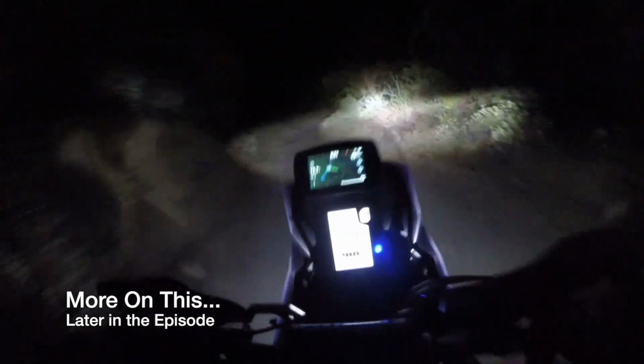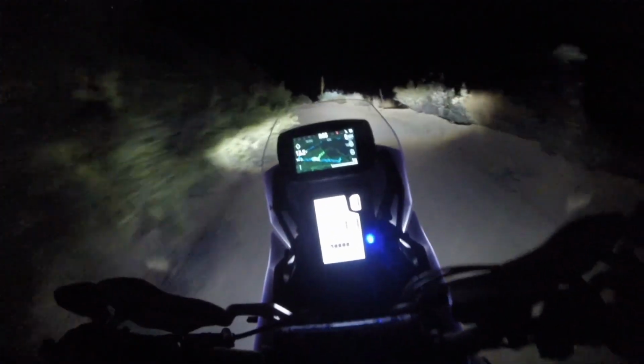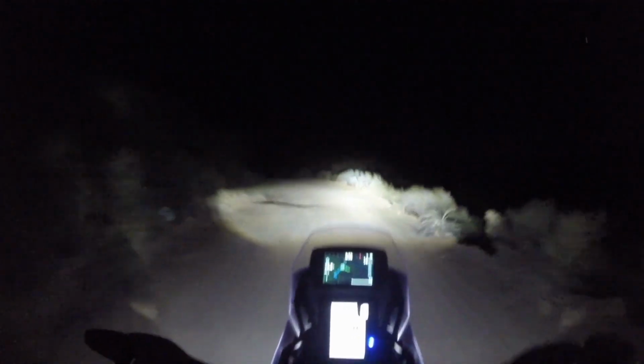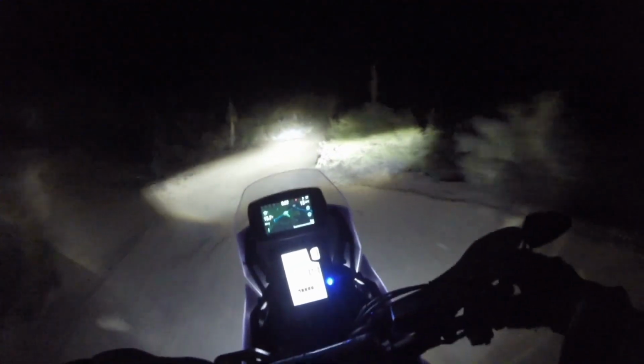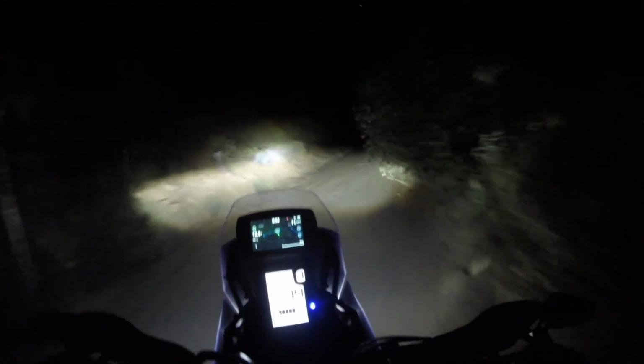Now, there's a lot of small things that you could tweak on this bike from the factory that would make it better. But when it comes to other components, the brakes work well, the engine pulls well, the seat's comfortable, the foot pegs are in a great position. Overall, the bike is a very well put together machine. It's got the reliability of the MT-07 motor, so as far as that goes, this bike should be absolutely rock solid.